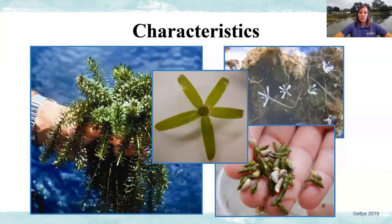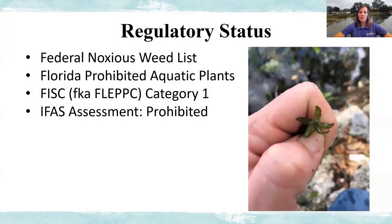in regeneration and growing. And you can see that it has these five petals. That is my hand, because this is how I try to distinguish it. I just pull a plant from the water and I see if it has this characteristic five-star shape, then I know that it is hydrilla and not one of its lookalikes.